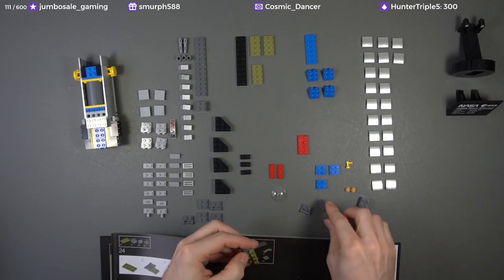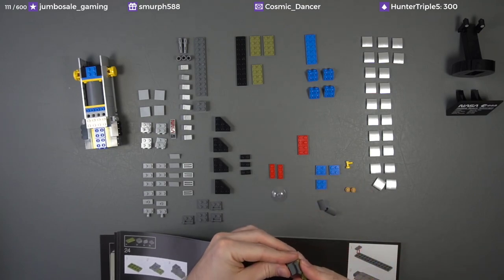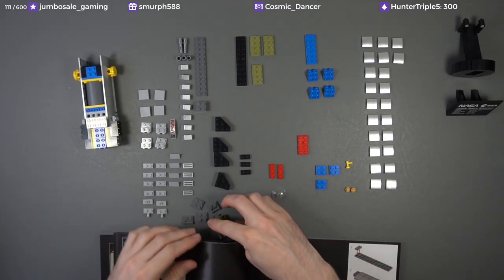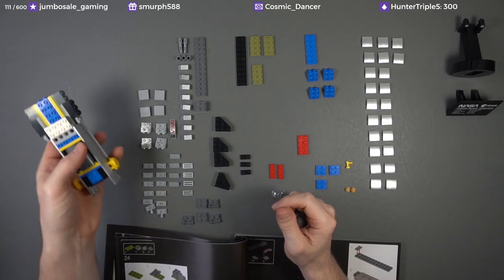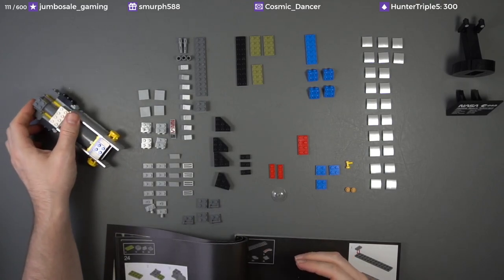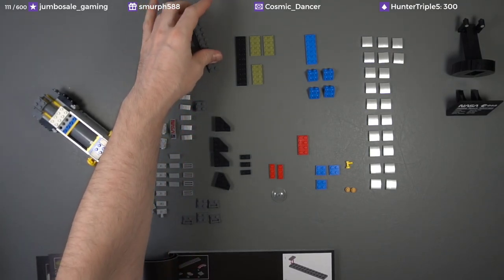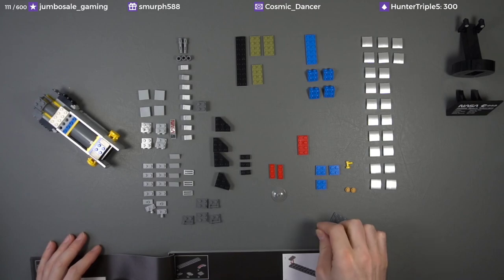Yeah, the little yellow circle on top really makes it. I think it really completes the detail. I agree. Whoops. And this now goes here. Ten of those, one of these.